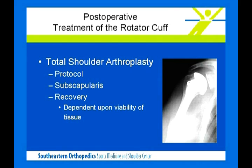So their recovery is really dependent upon, as Dr. Spear talked about, the viability of the tissue. Is it someone who's had severe osteoarthritis in the glenohumeral joint, but they've been working and doing everything they've done before, but just with pain? So typically their tendons are probably going to be good, viable, healthy tendons, nice and strong. So there's no reason they shouldn't get back to full, or near full range of motion, full strength.